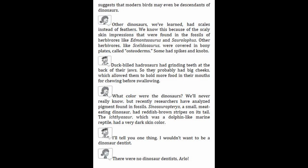Other dinosaurs, we've learned, had scales instead of feathers. We know this because of the scaly skin impressions that were found in the fossils of herbivores, like Edmontosaurus and Saurophus. Other herbivores, like Scelidosaurus, were covered in bony plates, called osteoderms. Some had spikes and knobs. Duck-billed hadrosaurs had grinding teeth at the back of their jaws, so they probably had big cheeks, which allowed them to hold more food in their mouths for chewing before swallowing.